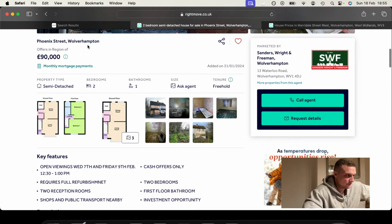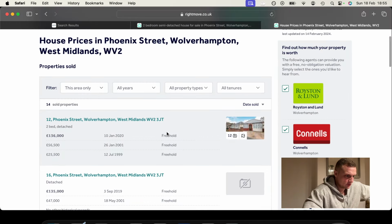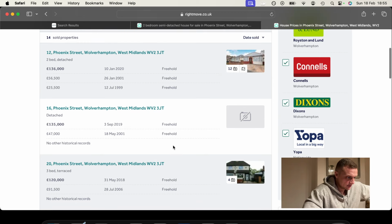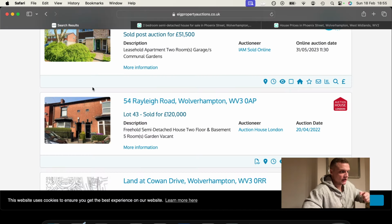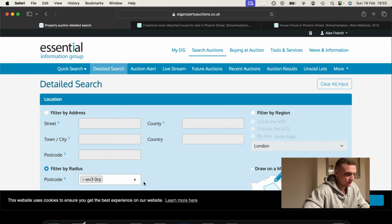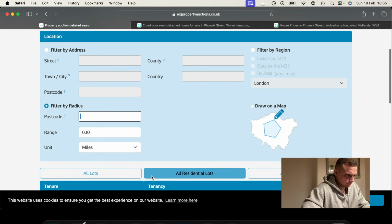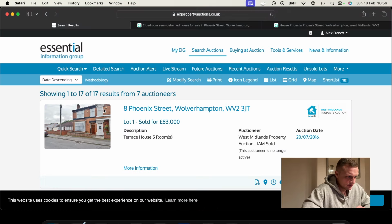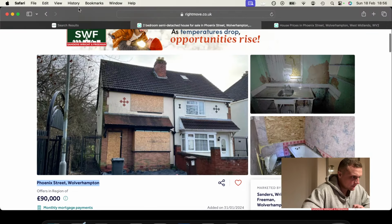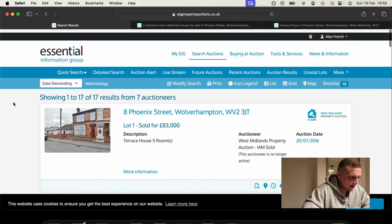Okay, that there, Phoenix Street, Wolverhampton. WV23JT. Yeah, okay, not much selling on there really. WV23JT. All residential lots. Search. Phoenix Street, that's correct. 83 grand, that's 2016, it's a long time ago. Can't really gauge much from that.